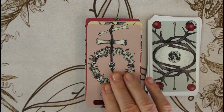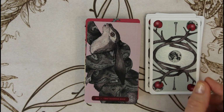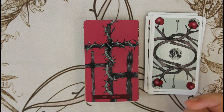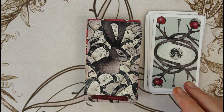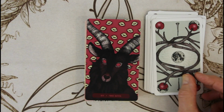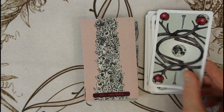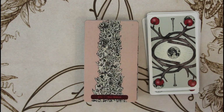Teeth and bones and a heart with a bunch of nails in it and a rabbit squeezed by a snake. This feels like death to me. And then crosses with spiky vines growing on them is death. Temperance is a rabbit in a nest of snake eggs, it looks like. And the Devil. What are these things? I have no idea what these yellow things are. If you know anything about this deck, have info, links, or insight at all, I would love to hear it. Like a Tower of teeth.